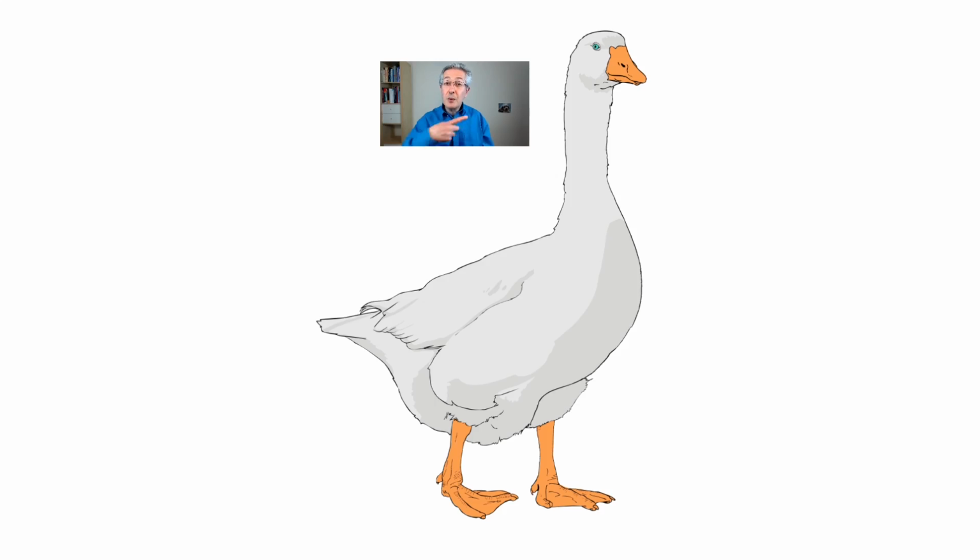But in order to do that, I think we have to use the right metaphor. The goose that laid the golden eggs is the wrong metaphor. The problem with a goose as a metaphor is that you can't eat a small proportion of it without killing the goose. But that's completely unlike a stock portfolio, because there you can sell a small number of shares without stopping the rest of the shares from paying out a dividend.